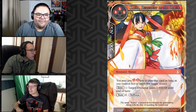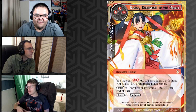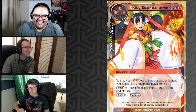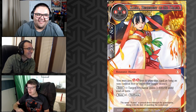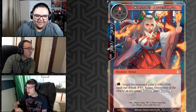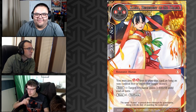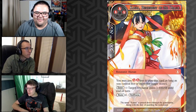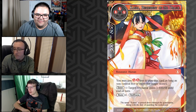All right, next up. We got Kana, descendant of the Oracle. This is the one it can target. It's a 3-red, 5/8 human, and you may pay 2 red less to play this card. I see it now. You see the typo? Yeah, he's on here, and he mentioned it. Descendant is misspelled. Yeah, they spelled descendant wrong, guys. It's supposed to be A-N-T, not E-N-T. Well, Jeff's gone, in case you guys didn't hear.